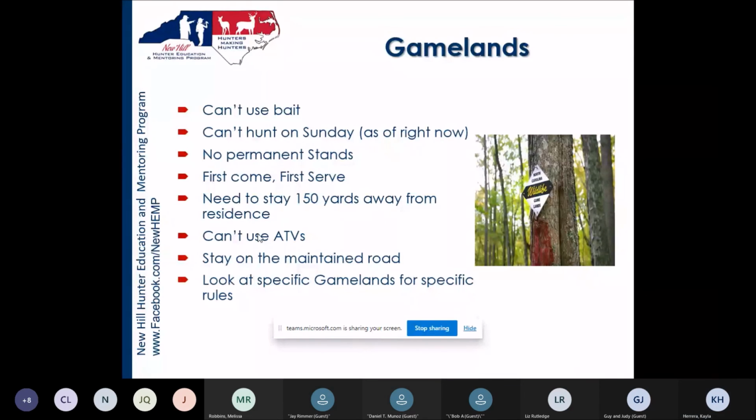So you put your stand up, you leave it, you want to come hunting the next day, and somebody's in your stand, at that point, it's public property. So there's nothing I can do. I can't make him leave. I can't make him get out of your stand. Okay, so just be mindful of that.